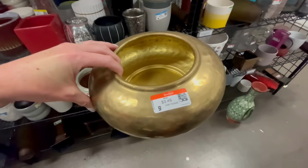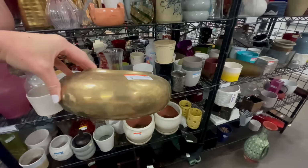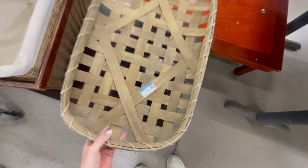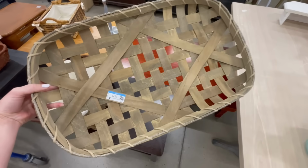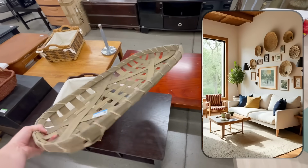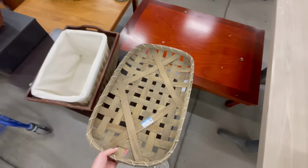But for me personally, I am more of a gold girly, so I loved this gold vase. I thought this would be really pretty for like a lower arrangement to put some flowers in on a table so you could still see each other over the table. And something else that I spotted was this flat woven tray, and I've seen designers add these into gallery walls just to help add some variation and a punch of warmth and texture. So I loved this one for that because it was flat and it had this beautiful vintagey distressed look to it that would add so much depth and character contrasted against a white wall.